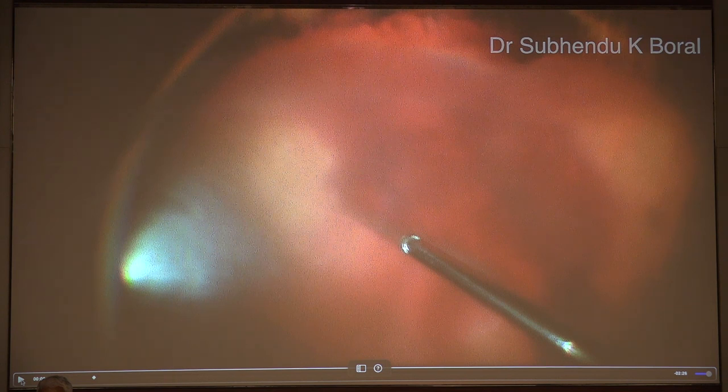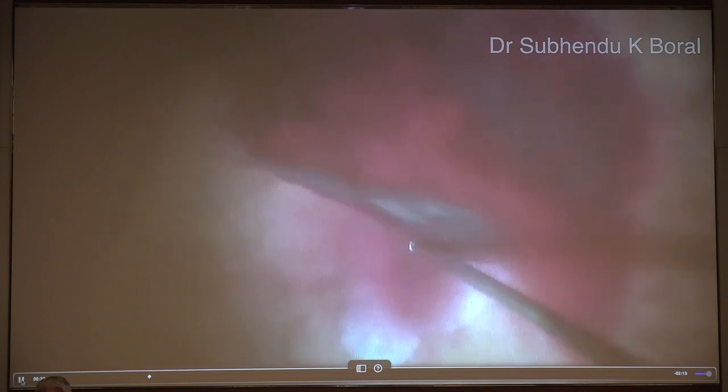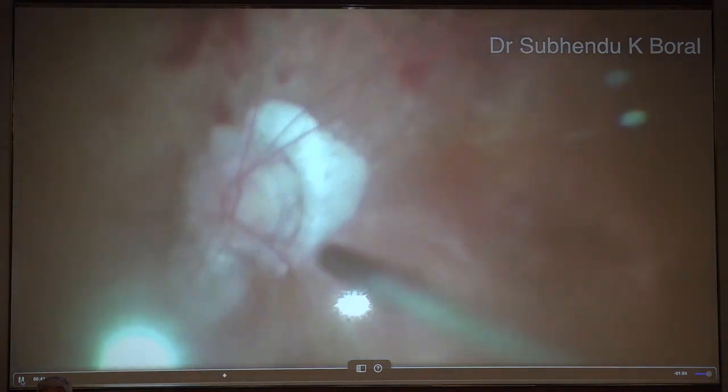So where has the hemorrhage come from? The patient was a high myope, and there was a chunk of blood inferiorly, so I tried to remove the blood. Finally, the thick sub-hyaloid blood was removed gently, because the underlying retina is thin. After clearing all the blood, I discovered a slit-like break inferiorly and a localized subretinal hemorrhage.